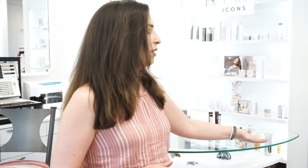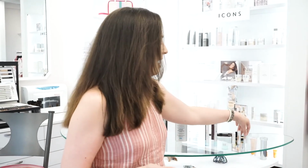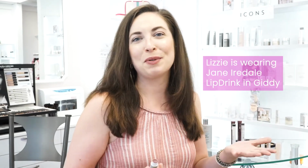And then we have the Jane Iredale lip drinks. These are fantastic. They're all SPF 15 and they're sheer. You can do a clear, but I've lined up a couple of colors just as suggestions for the season. And this is what I'm wearing right now today. This is called Giddy, and it's really sheer but really fun. Just adds a touch of color, kind of effortless looking for beach or pool.